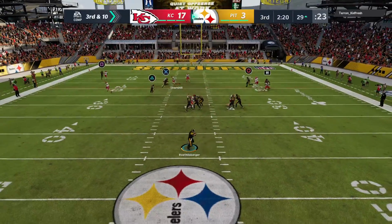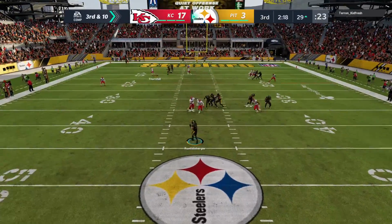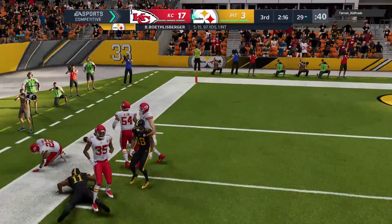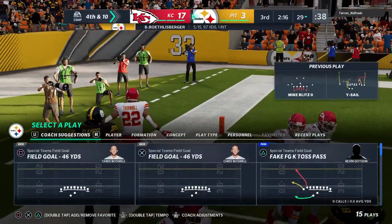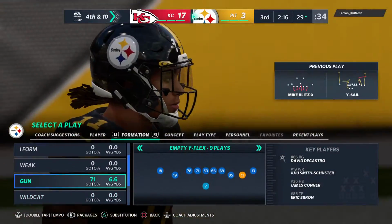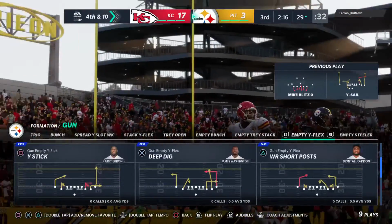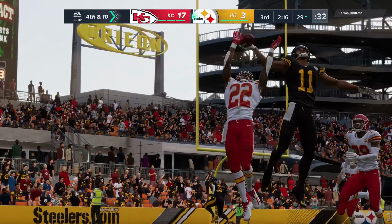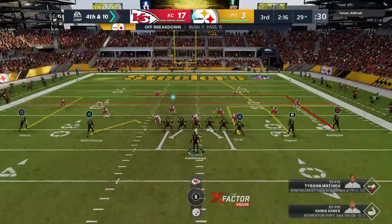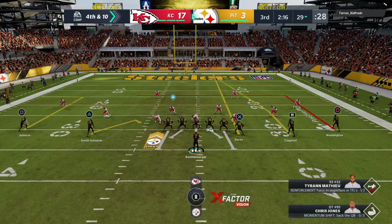Again, it's Roethlisberger. And that's going to be incomplete. The contact there enough to jar that ball free, and it brings up 4th down. I like what they tried to do there. Tried to hit him with something quick, get the ball in his hands, and hope he can make some yards after the catch and pick up a first down. Weren't able to do so on that play.